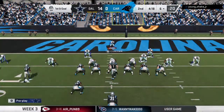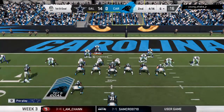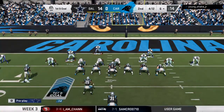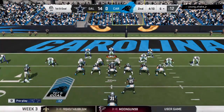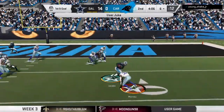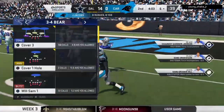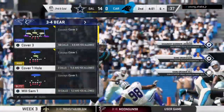First and goal, and they got to be thinking a chance to get right back into this football game. Check 50. Check. Let's go. Here's Jacobs. Oh, what a move. And he'll be stopped just outside the 5 at the 6. Only a yard that time.